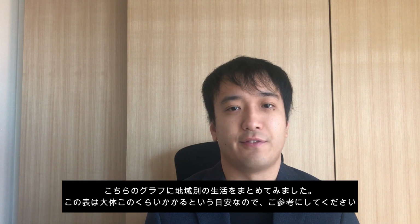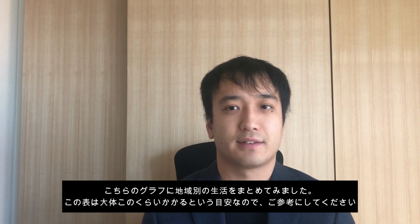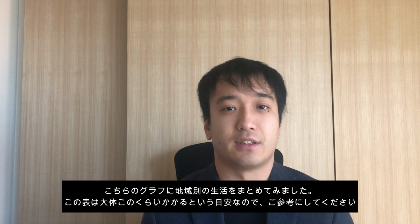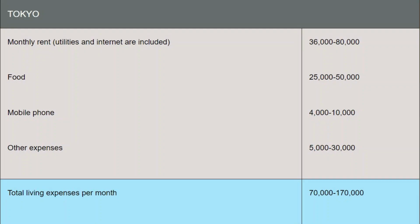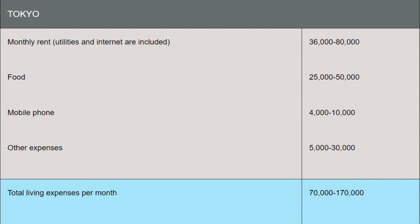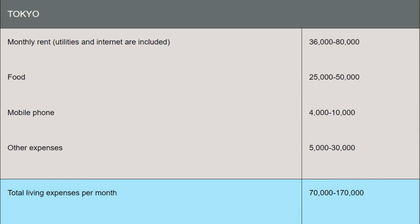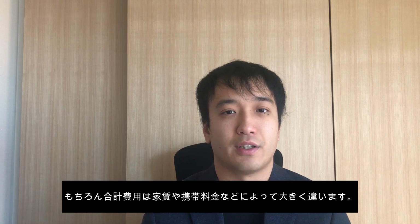The example below shows an overview of the monthly living expenses for studying abroad in Japan in 3 different locations. Let's talk about Tokyo. Tokyo is known as the most expensive city in Japan, so monthly rent, food, and other expenses will be higher than in other cities. Total living expenses per month will be 70,000 yen to 170,000 yen, depending on how much your rent is, how expensive your mobile phone contract is, or other expenses.